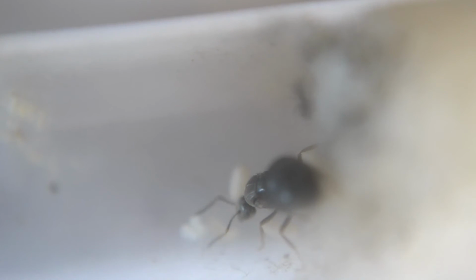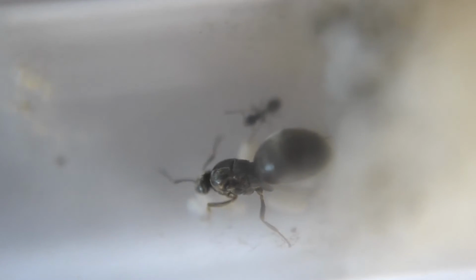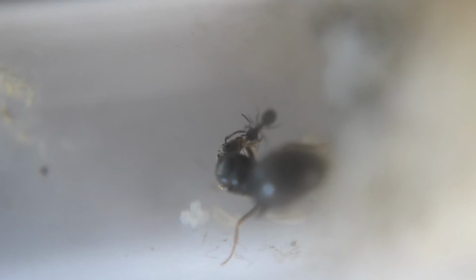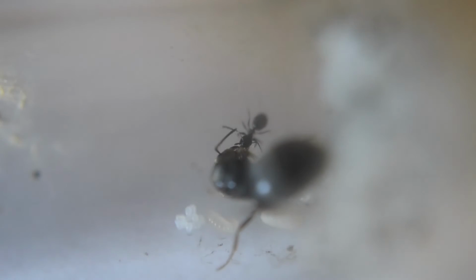And then her main goal here is to go to the queen, and via trophallaxis, which is the way the ants pass on food to each other. So they almost go mouth to mouth. It looks like they're almost kissing. The ant uses its social stomach just here. As you can see, the mouthparts going together just now. She is using her social stomach to push out food into the queen's mouth.